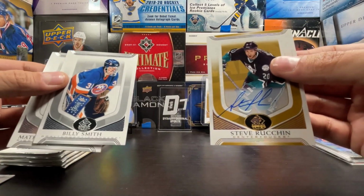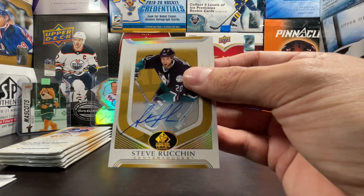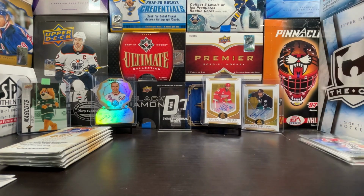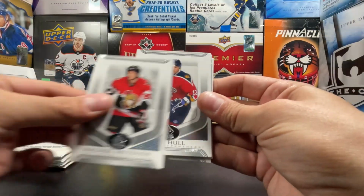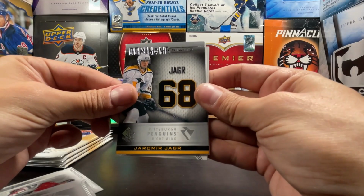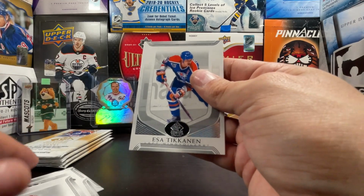Matthew Dandino and Billy Smith. And we got a 3rd auto. Hell yeah, I'll take that. Love this product. With 2 legend autos too. Magnus Arvidsson, Jody Hall, Dominant Digits of Jaromir Jagr, Gord Murphy, and Esa Tikkanen.